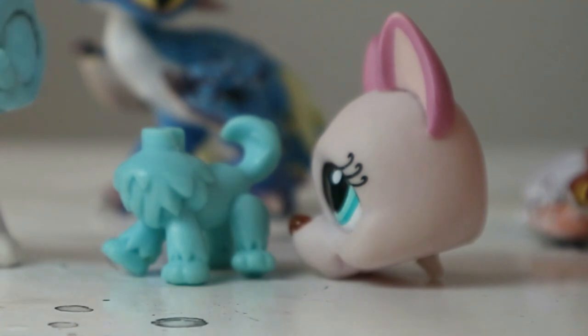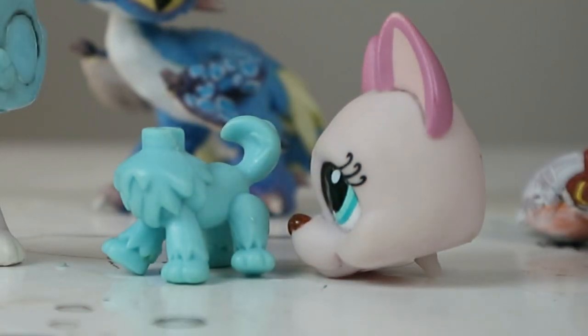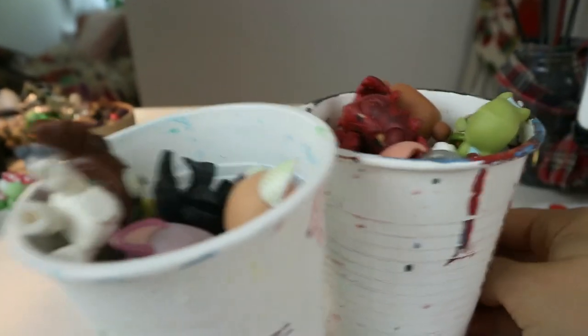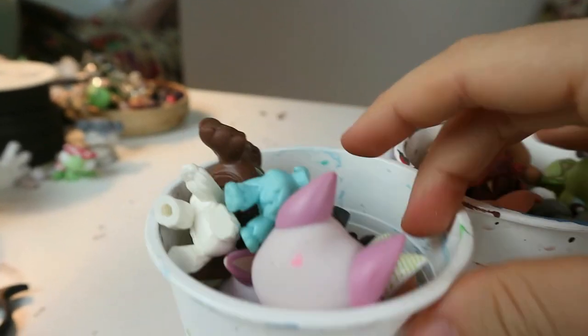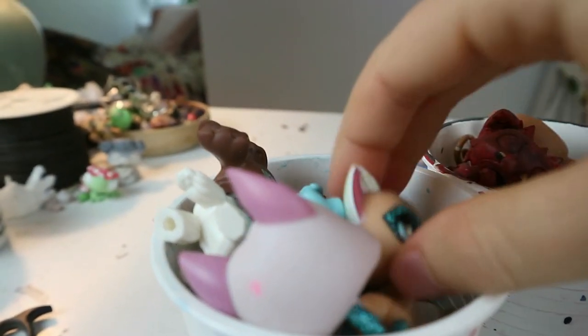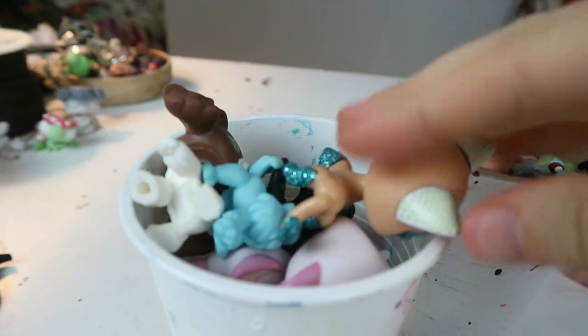So if you're wondering what I do with these, I have cups full of body parts. Let me show you. These are my cups full of body parts, as you can see. Don't worry, this is fake. Don't ask questions, but it's fake. It's a failed eye repaint custom, I don't like it. You know, just random chihuahua ears, whatever.